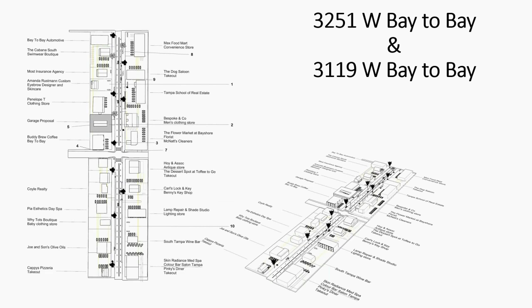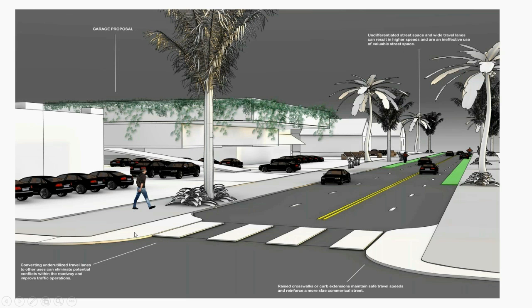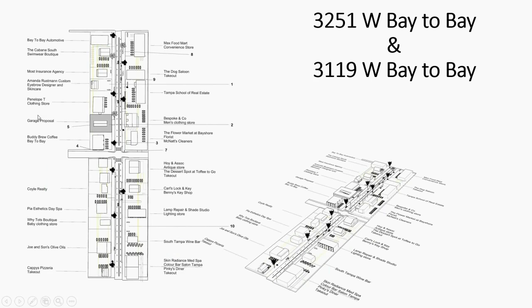So this is a floor plan of my updated Bay to Bay street. These are both of the streets connected to each other. And I wanted to focus on a garage proposal that I thought could be important on the street, since there are so many cars parked on both of these streets. I thought it would minimize the business's worries on how they wanted to locate these cars and where they wanted them placed.